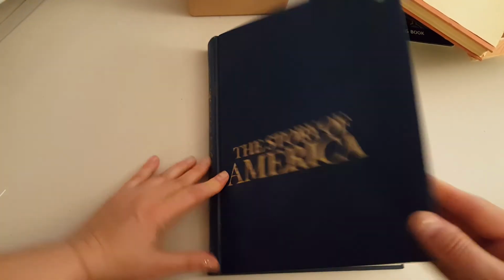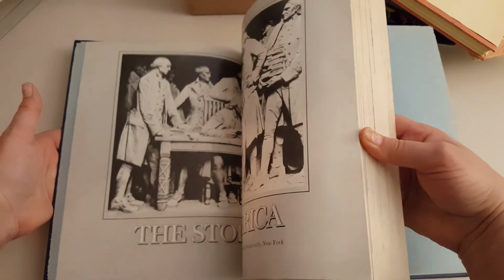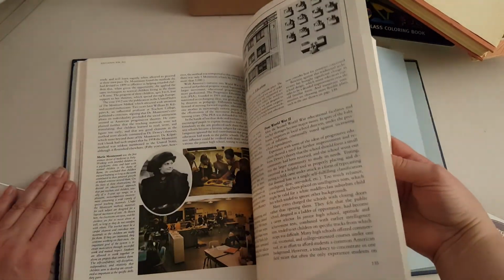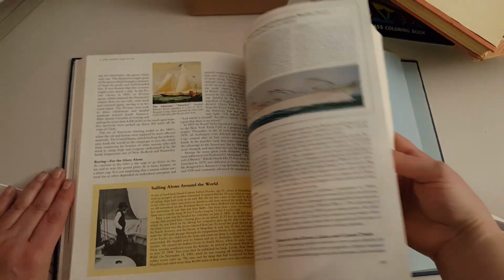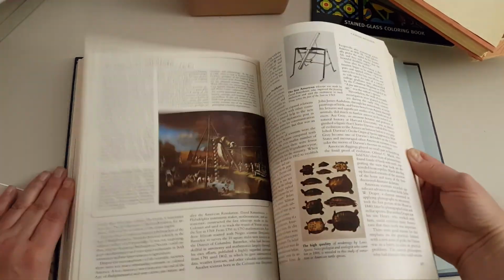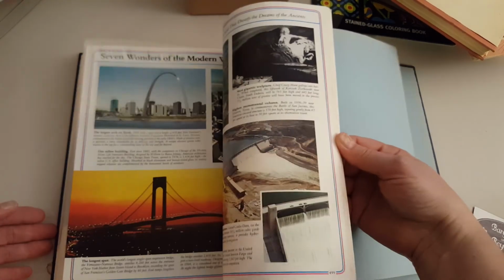The Story of America. Anyway, it has really good pictures in it. So I was super excited. I'm super excited about them all, ain't I? Look at that. So it's really cool. I will be excited to look through it, learn new things, and use these pages in my journals. Oh, there was a story about Henry Ford. Anyway, all of our presidents. I know my husband thinks I'm crazy buying all these books.